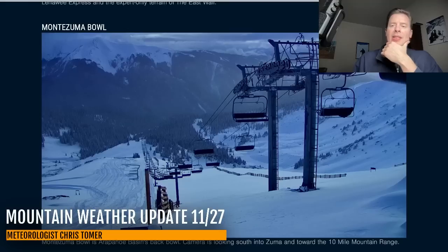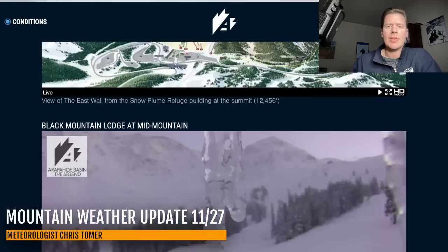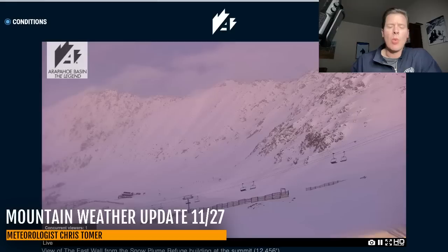Let me take you to A Basin. Backside view in Montezuma Bowl. Picked up about 20 inches as a storm total. Beautiful view. Here's the east wall. I wanted to show you that. What an evening shot. You can see the glow up there. Really good snow for anybody skiing Thanksgiving, Black Friday, and this weekend.